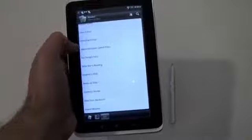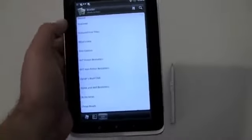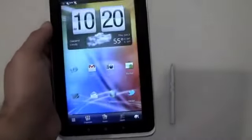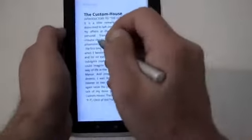Kobo is a big player, but you can also download the Kindle app. This is a little different because you can download Kindle, you can download Nook for the device, and use those if you'd rather, which some people might because those are sort of the bigger players. But the reader works well, and we'll go back in here and start to use the pen.